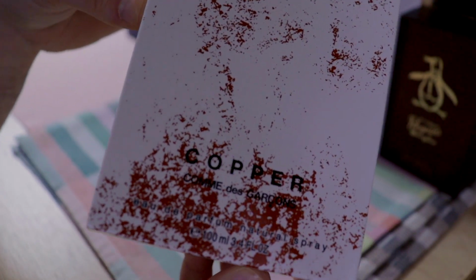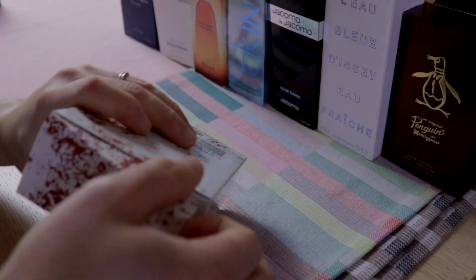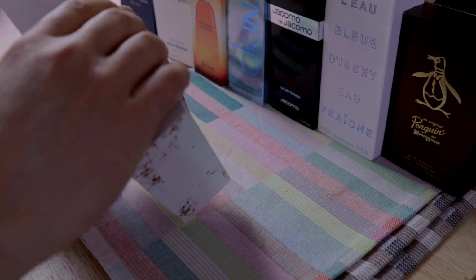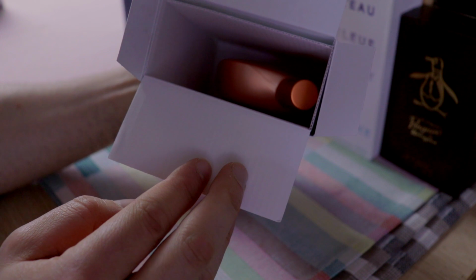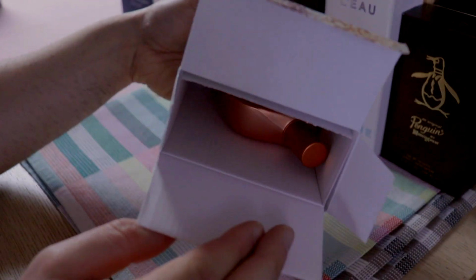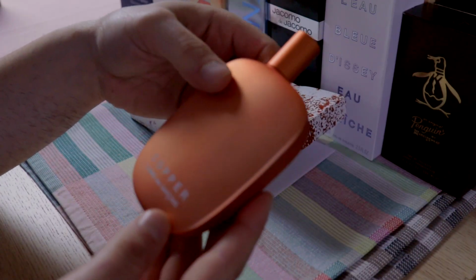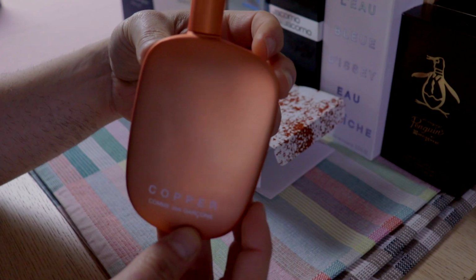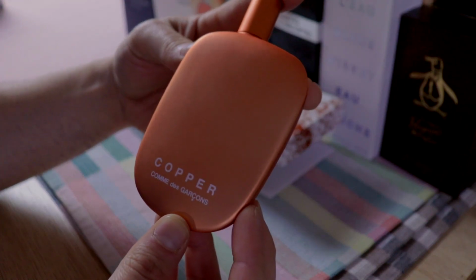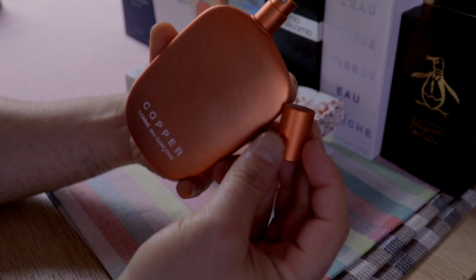Here's Comme des Garcons Copper, which I said was going to be my signature scent throughout the cold season this year. And you know what? I did wear it quite a bit. It did satisfy my itch to be niche. And look, here I'm displaying the lack of thought in Comme des Garcons boxes, which allow this pebble-shaped bottle to just flop around inside the box like a damsel in distress.